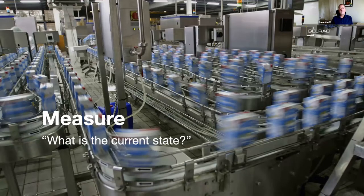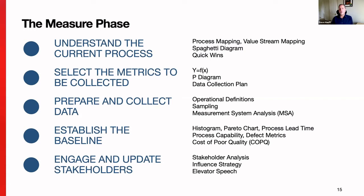Okay, so measure. What's the current state of where we are? So we've got quite a few tools here now that fall in that first category around getting some process and data analysis done. So what is that current process? Let's make a map. Let's look at the value stream map like we did last time in the lean session. What data do we have to get?